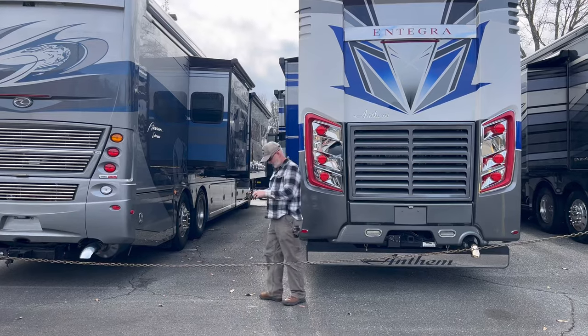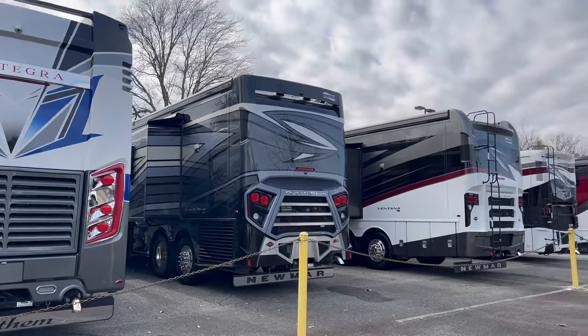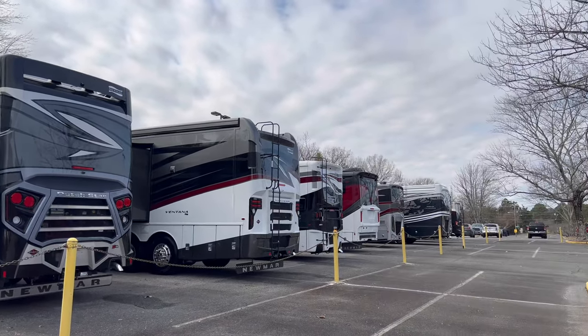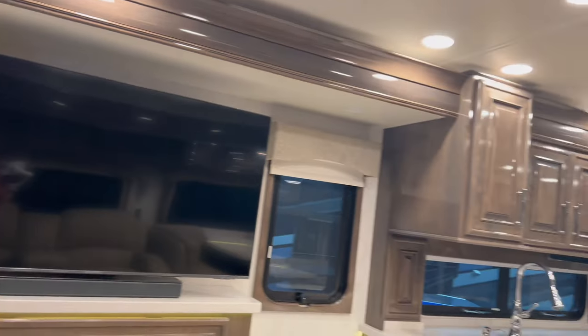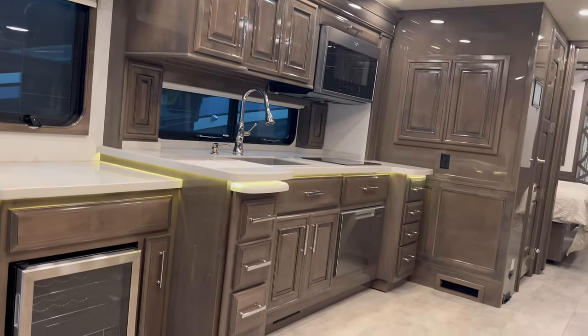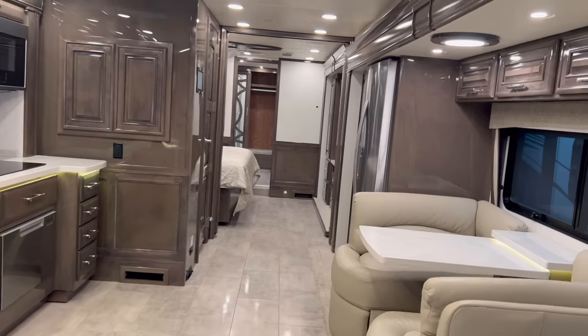So what Mikey's wanting is a Dutch Star. Got a lot of Class A's to look at. Let's go check them out. I believe this is one. This is your dream coach. Yeah, I like the Anthem a lot. Dreamliner. Yeah, it's so pretty. All right. Look at this. Whoa! Look at that. I love it.